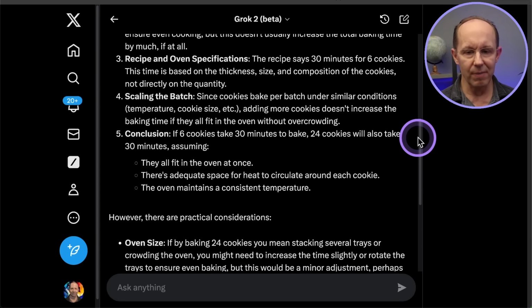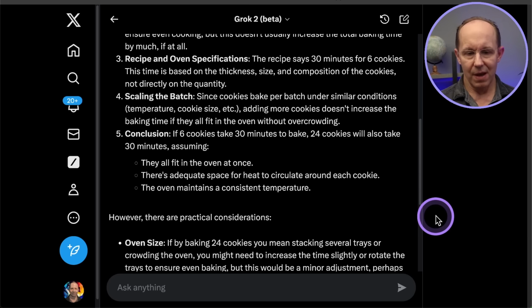The conclusion they make is, if 6 cookies take 30 minutes to bake, 24 cookies will also take 30 minutes. That's spot on. They all fit in the oven at once. There's adequate space for the heat to circulate around each cookie, and the oven maintains a consistent temperature. And then let's see what it says about practical considerations.